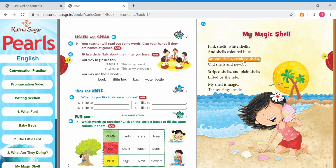The next two lines: smooth shells, crinkle shells, old shells, and new. So, in the next two lines, he talks about the smooth shells. Now, for example, when you touch paper or when you hold a glass, how do you feel? You feel it very smooth. So some shells are very smooth.